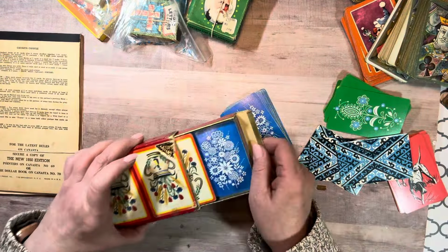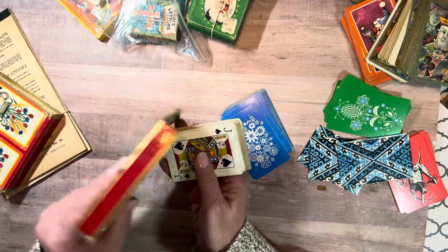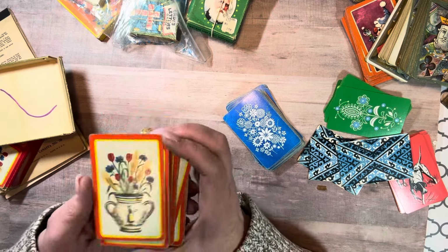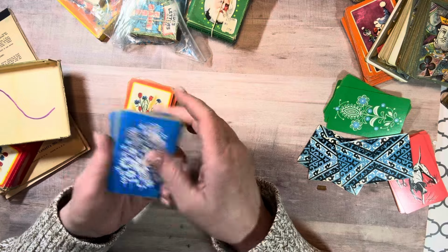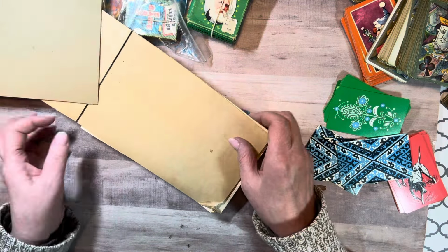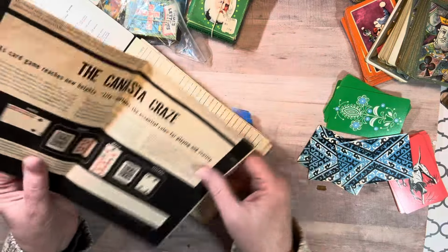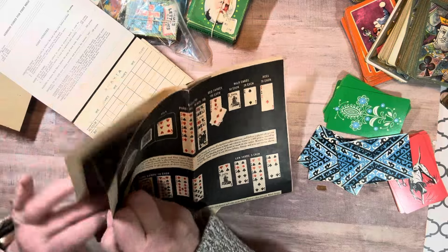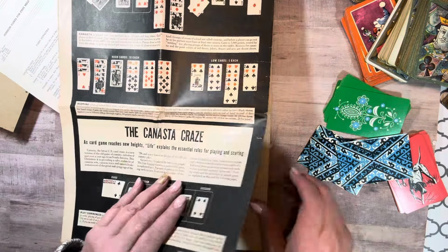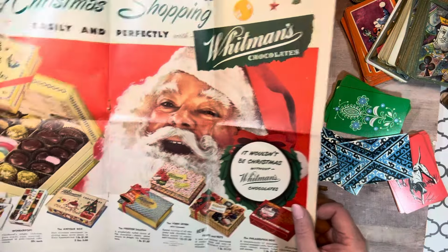And these were attached to this. These all came together. So probably these did not come with this set, but these did. They're kind of grungy. They're kind of pretty. I like that. And then this one's pretty. But it came with a bridge score sheet. Oh, it's backwards. Canasta score pad. It comes with this, the Canasta Craze. Maybe this will have a date on it. This looks like it came out of a magazine, but I don't know. Oh, yes. Oh, look at that.